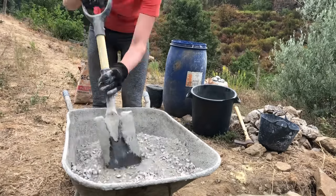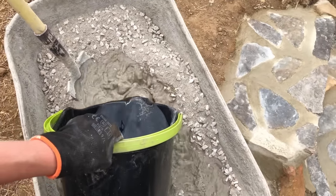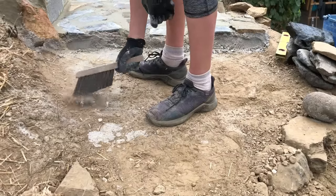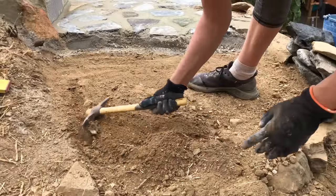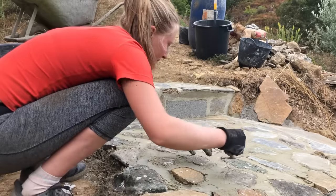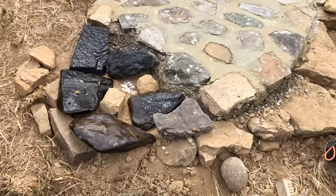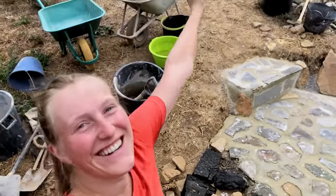Concrete. Okay, let's get some water. I love the pointing of the stones. It's so much fun to fill in all the edges and make everything smooth. The layout of the last stones. My body is aching. So now just a little bit more of concrete and then I can do this. Woohoo! Let's go.